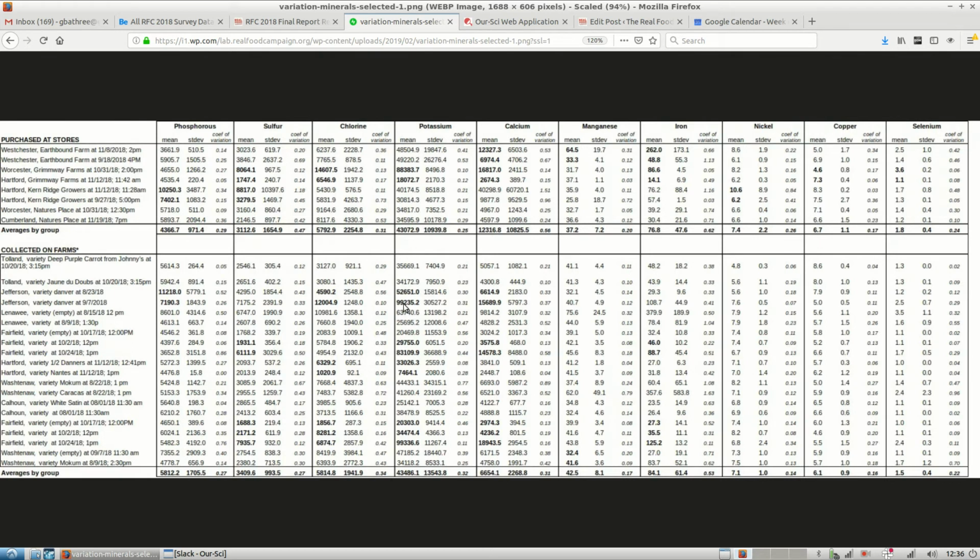So here, your lowest sample has 7,400 parts per million potassium, whereas the highest sample has almost 100,000. That's more than 10 times the lowest sample. So it's interesting to note that potassium variation in the final carrot is 10 to 1 from lowest to highest, whereas nickel is 2 to 1, or copper is even lower than that.